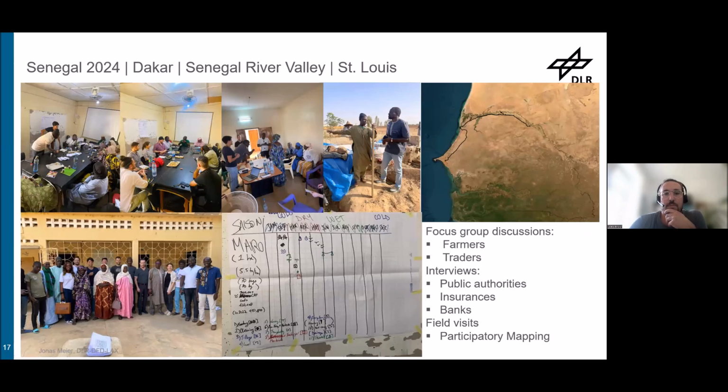With those in mind, we collected a lot of socioeconomic data, but we also went to the field and expanded those data sets with farmer group discussions, but also with traders, and we also had interviews with the public authorities, insurances, but also banks. Also together with the farmers, we created a crop calendar, not only with the management timing, but also the costs for each management step, because this is very important for developing a business model.